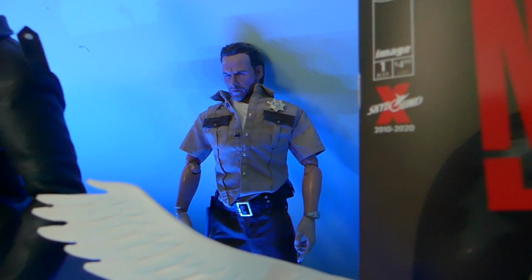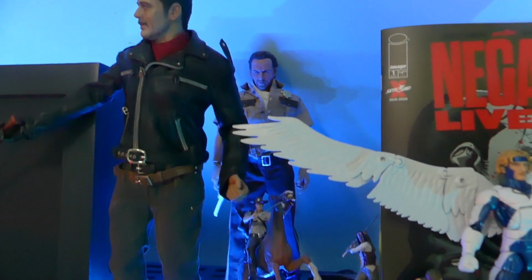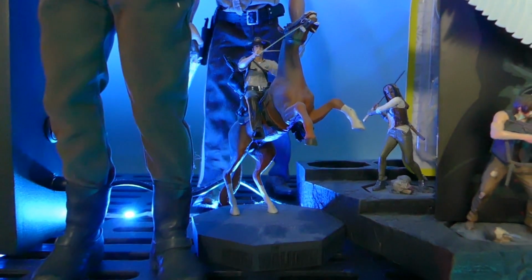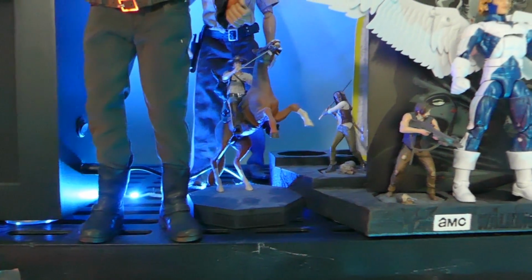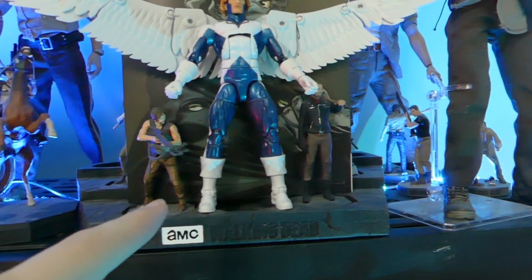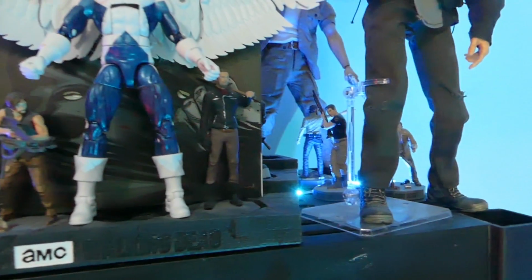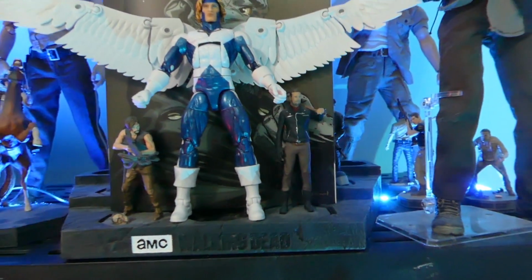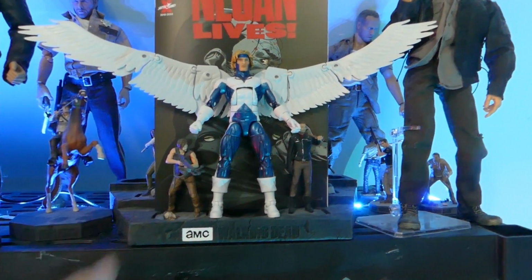Sheriff style Rick, still pretty cool, holds up pretty well. He's kind of in the background there. Got Rick on horseback here from Eagle Moss. Appreciate that, they gave that to me to promote their stuff, so that was kind of cool to get that. Same with all the Eagle Moss stuff, the plinth, and then the different Eagle Moss figures there. So we got like Shane, we got Negan, Daryl. Some of the others in the background there too. They still do sell those though. Eagle Moss still does those figures, which is pretty cool.